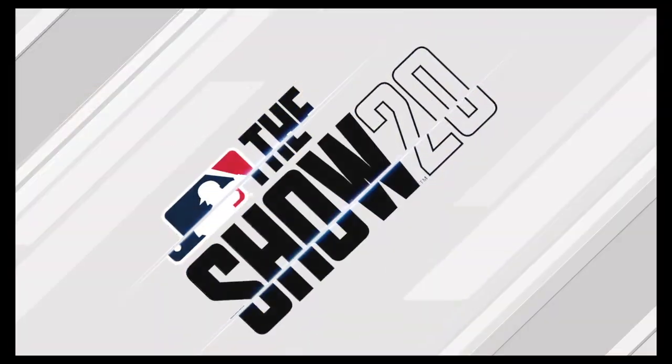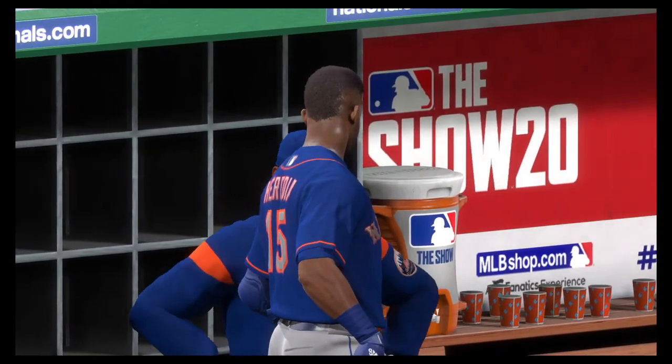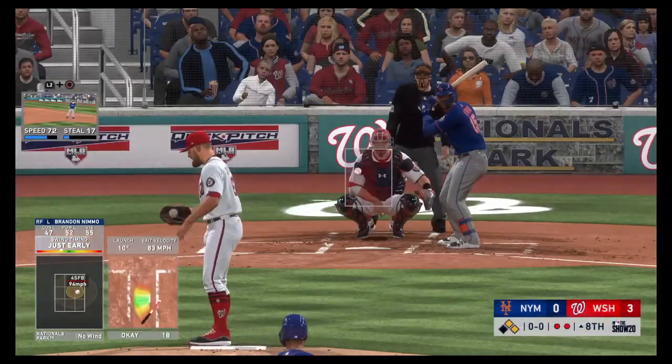Hey, this might be their best opportunity to at least get on the board. They've been struggling offensively, and they find themselves with 2 runners on board. Let's see if they can continue it.